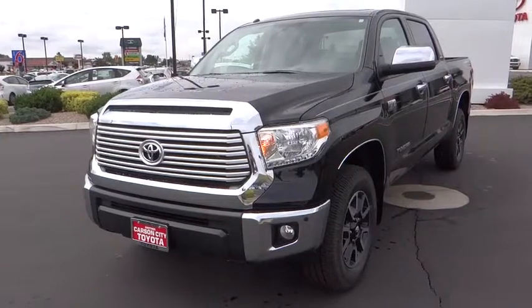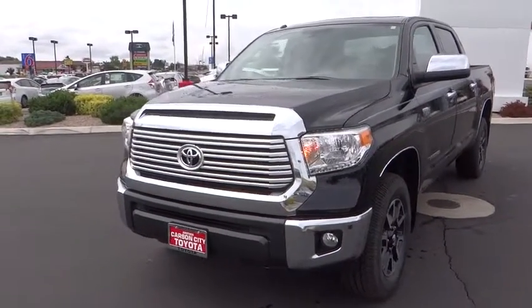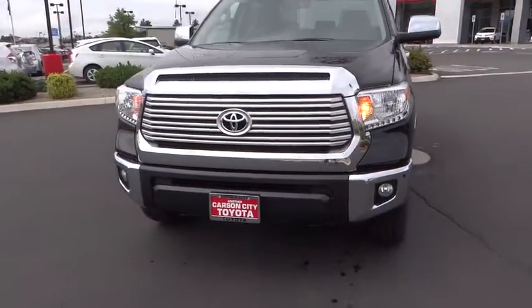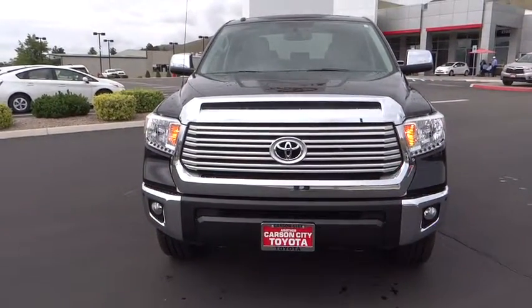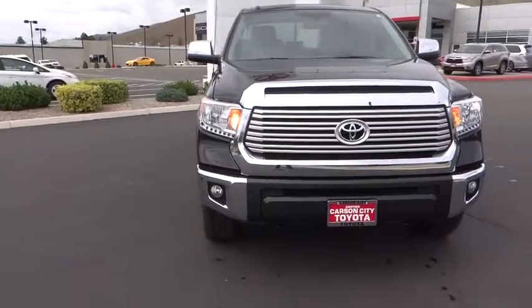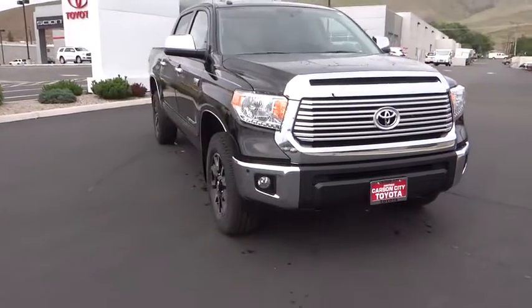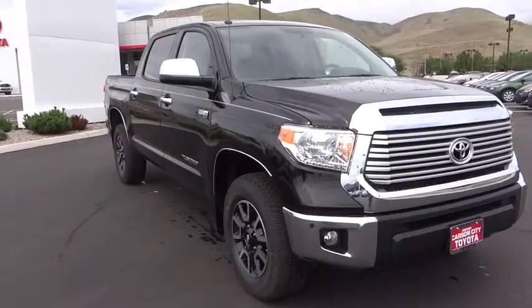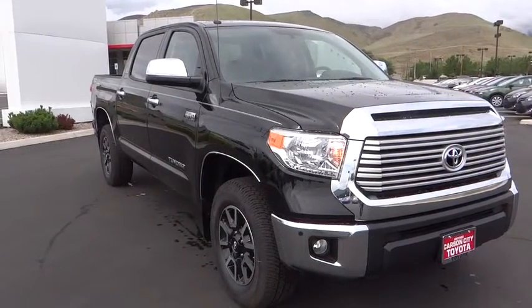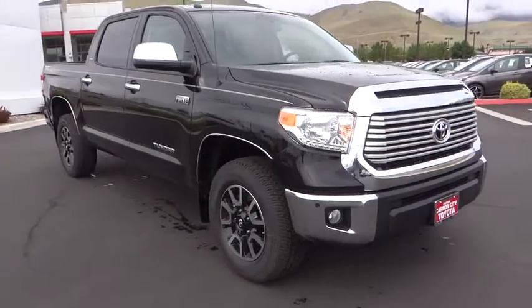The 2015 Tundra. Tundra has a number of unique features useful for those using it as a work truck, including extra large door handles, a deck rail system, and an integrated tow hitch. Included as standard are vehicle stability control, traction control, electronic brake force distribution, anti-lock brakes, and tailgate assist.